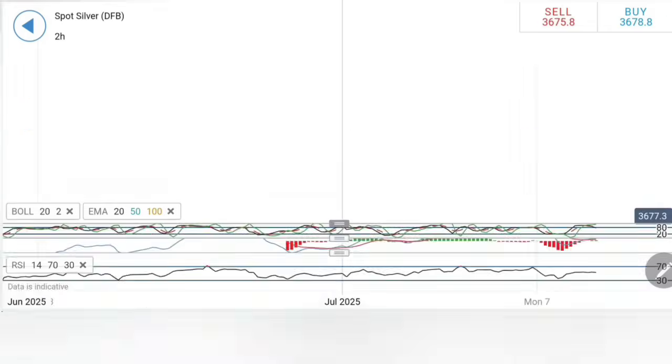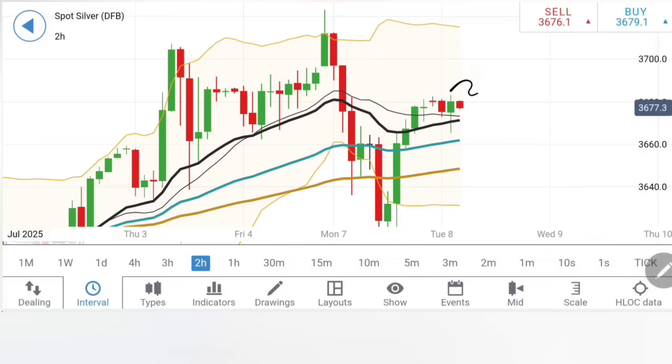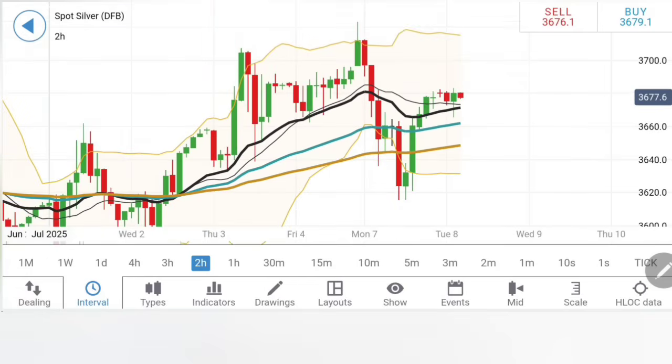RSI flat here. Coming to the 2-hour chart, similar observation. See, there is a reversal sign and then a swing candle. So the current one might take it lower. We have to wait for it to stay below 36.60. That will confirm the next move towards 36.40, 36.20.